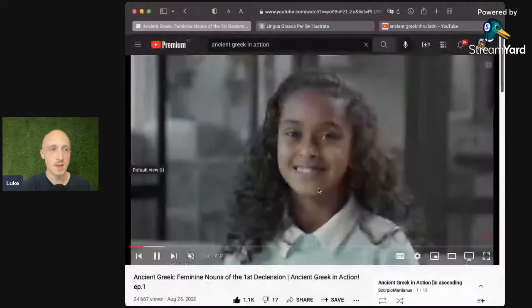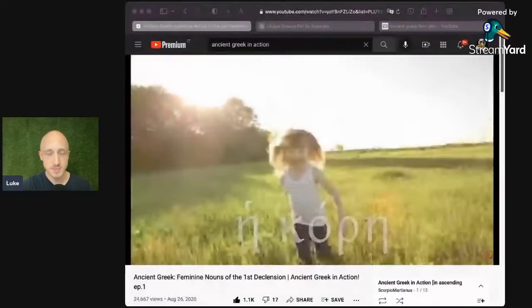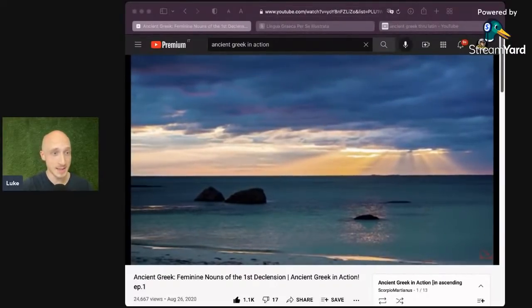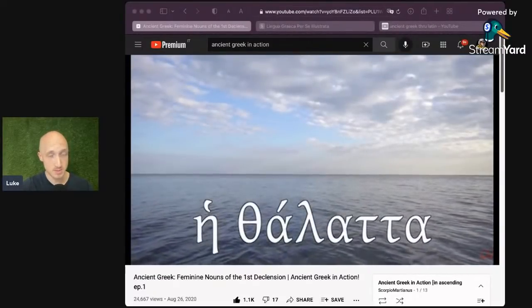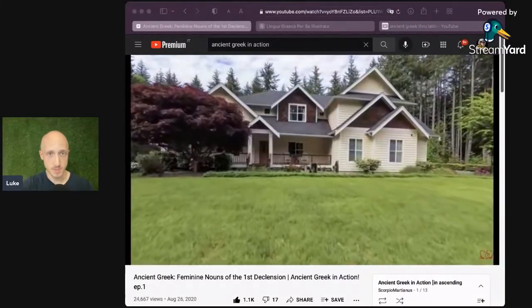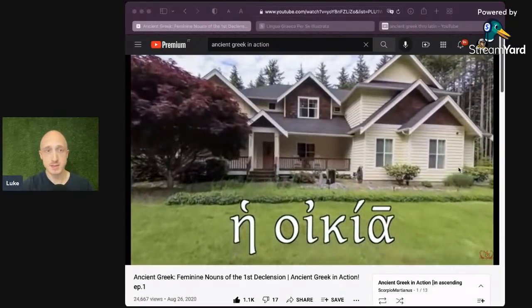Let me do this. In the context entirely of the language, only using pictures, audio, and that's it. This is very similar to Aleph with Beth, which does this. This is similar to French in Action. Aleph with Beth teaching biblical Hebrew, of course. So this is where you should begin.